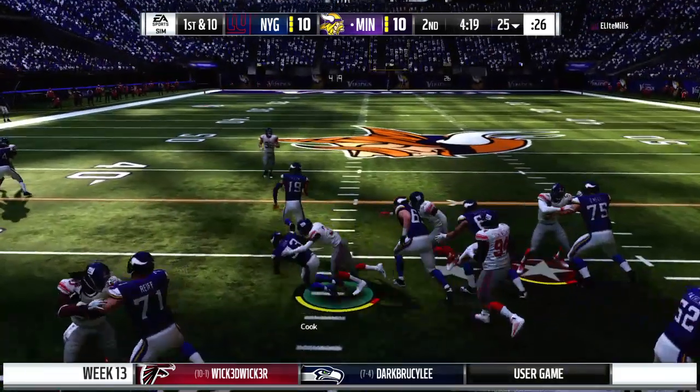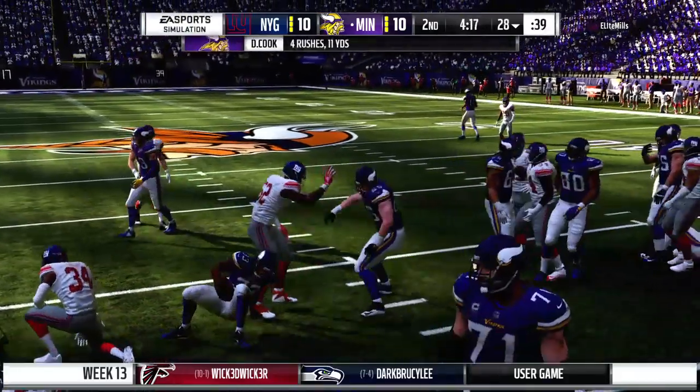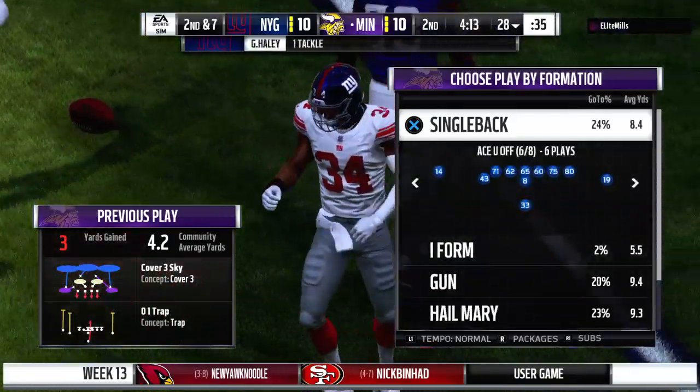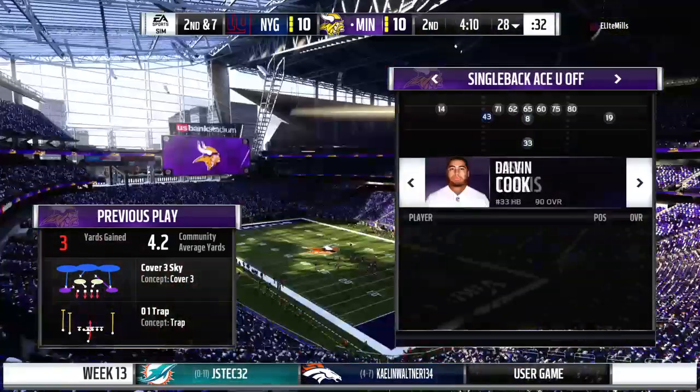They start the drive with Cook. And not a whole lot doing there as he'll get it up to about the 28-yard line. Give him 3 on first down. It'll set up a 2nd and 7.